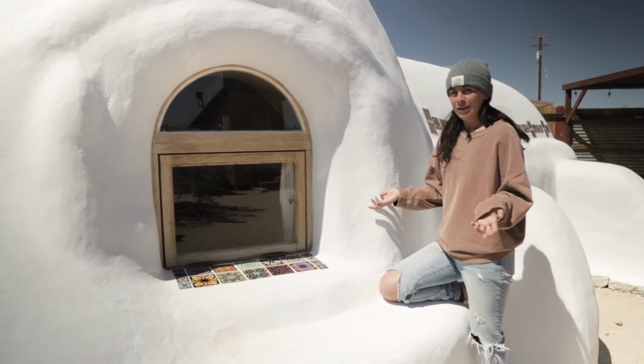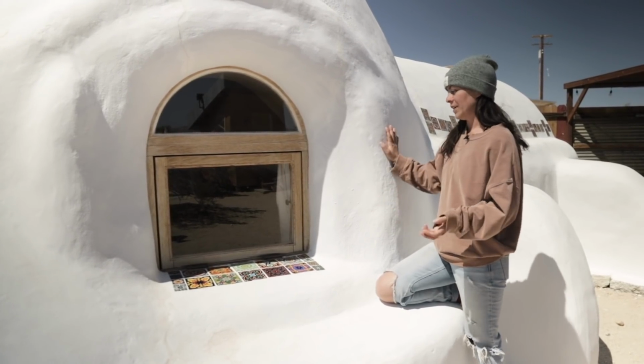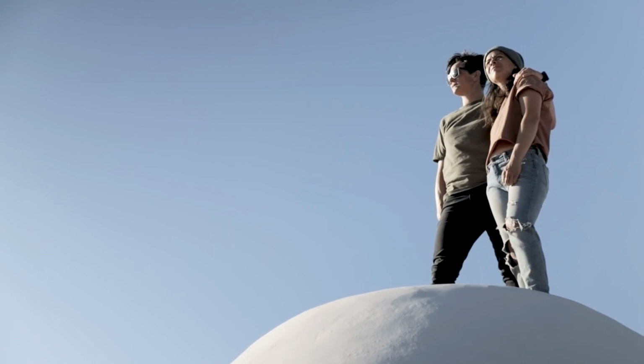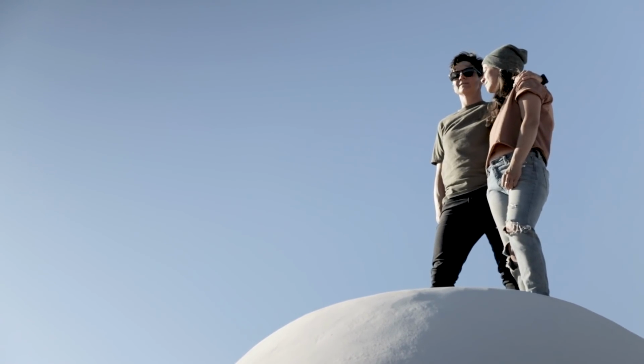It's a very inviting building that you want to sort of touch and feel and explore. I don't know if guests do this, but we like to climb on top and watch the stars.